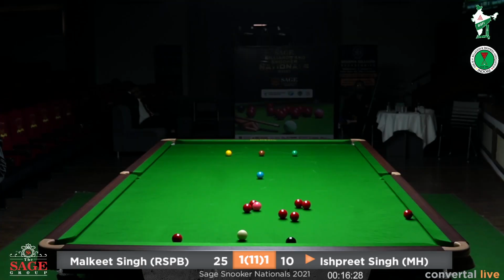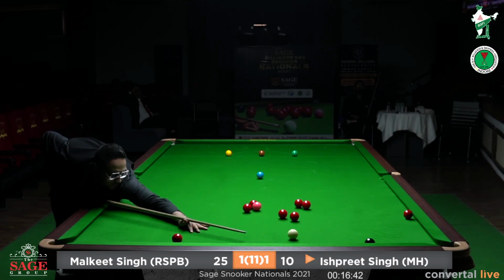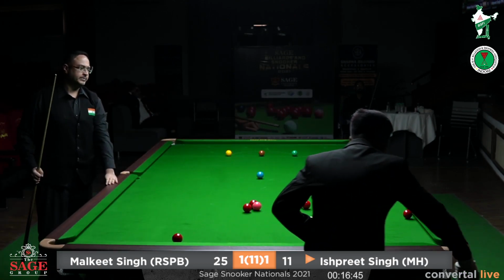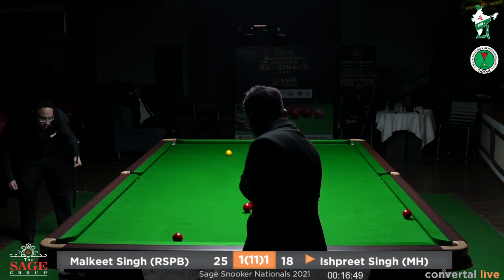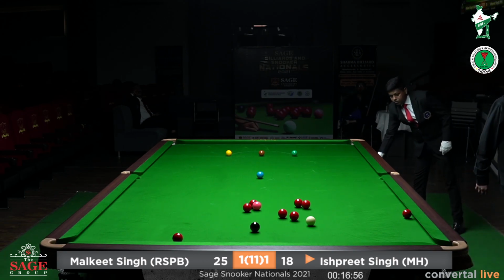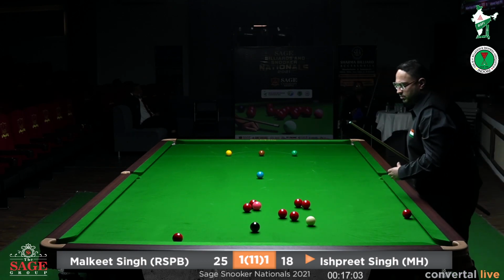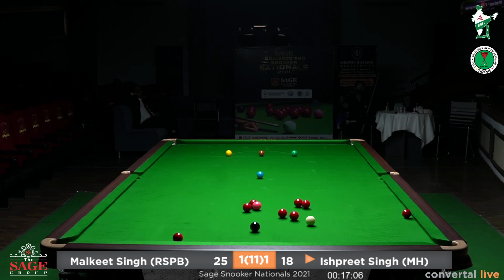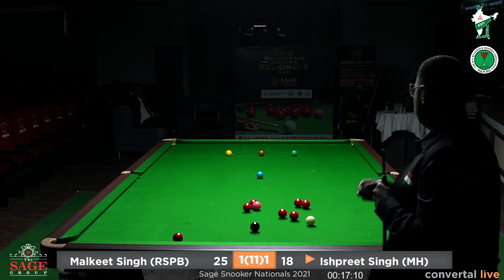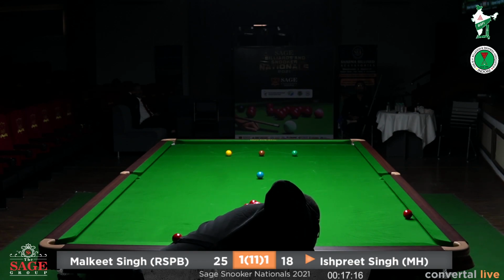First time maybe in the history of billiards and snooker, it's the clash of the Sardars. Both have entered the finals in different nationals, but Ishpreet Singh and Malkeet Singh are playing the nationals in the same final, first time as it has happened. Ishpreet is also playing a final for the first time, and it is Malkeet's second final. But first time in the history, the clash of the Sardars is happening, which is great for the game. Anybody who wins the title, it will be his maiden national snooker title.